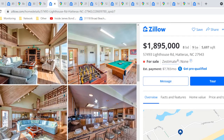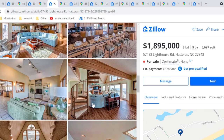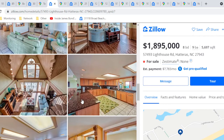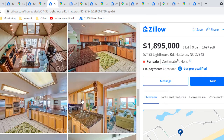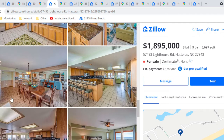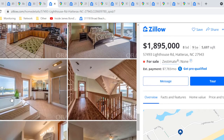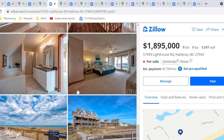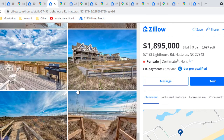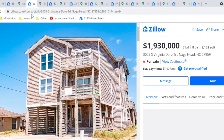It had the vaulted ceilings. It had a pool table and a foosball table, and a big seating area. I like the spiral staircase. So it was more of a showcase house, I guess you could say, than some of the other ones. The other ones, they kind of put in the bare minimum just to get a return on investment. This one looks like they put a little bit more into it, so I like that part of it.